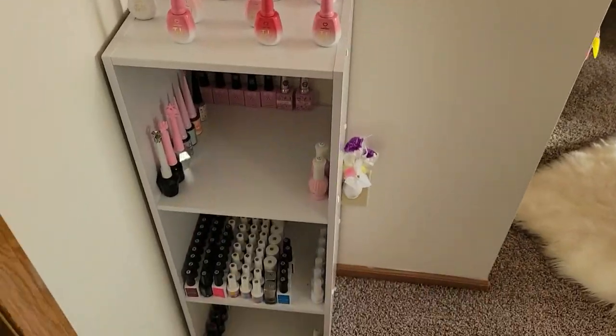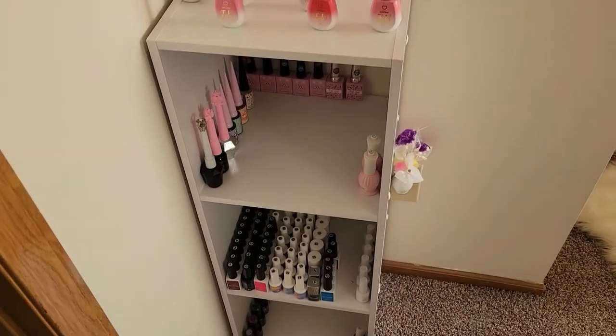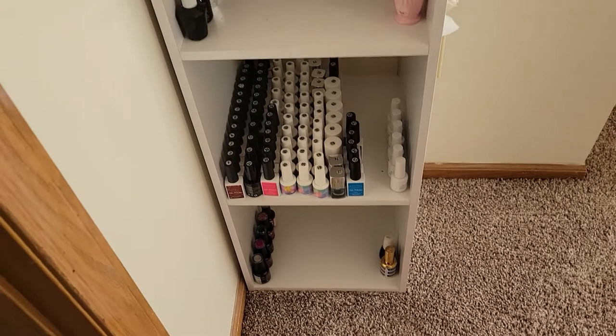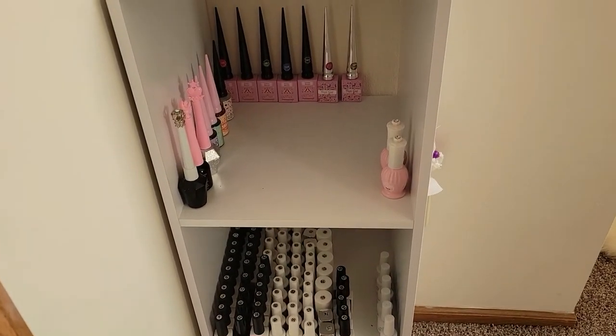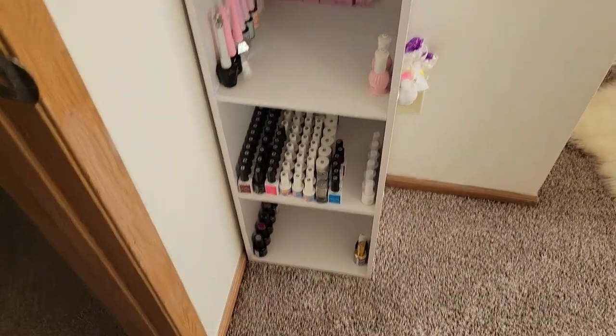So walking into my room, the first thing that you'll see is my gel polish area. This is just where I store them all. Eventually I'm going to get a better way to store them, either putting them on stands or whatnot, but for now, this is where I keep my gel polishes.